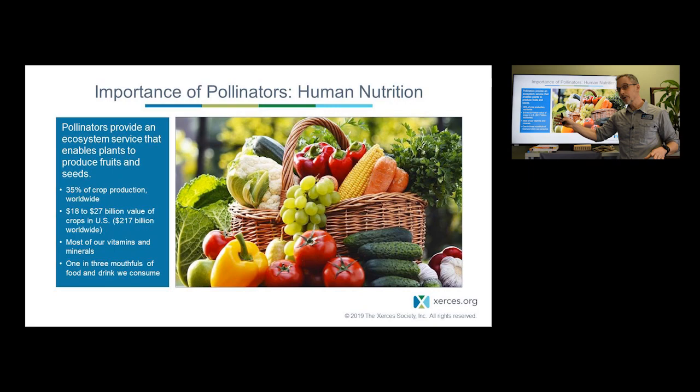Most of our vitamins and minerals actually come from insect-pollinated crops. So again, fruits and vegetables, which ultimately trace their way back to needing a pollinator, provide all these vitamins and minerals. If we lost all of our pollinators, we'd have corn and wheat and rice, all these wind-pollinated crops. So we'd have calories, but those calories do not have nearly the nutrients, the vitamins and minerals that fruits and vegetables have. And finally, scientists have estimated that 1 in 3 mouthfuls of food and drink that we consume traces its way back to a pollinator.